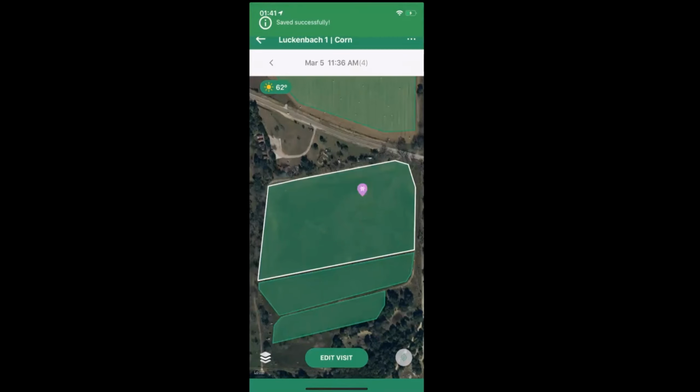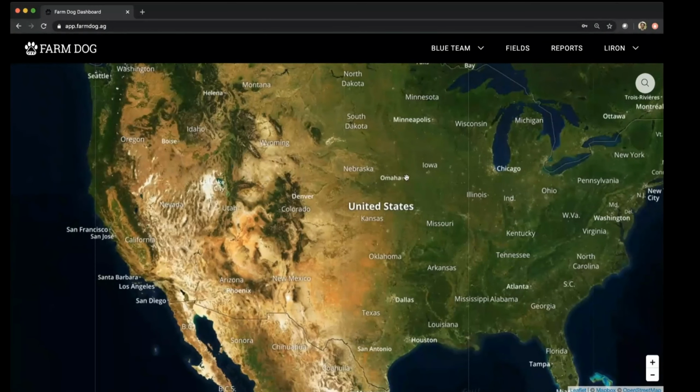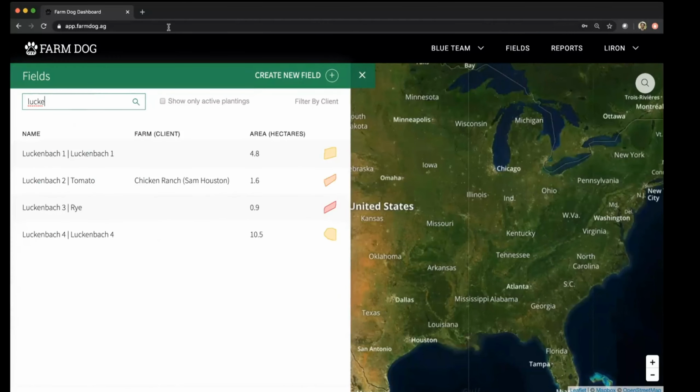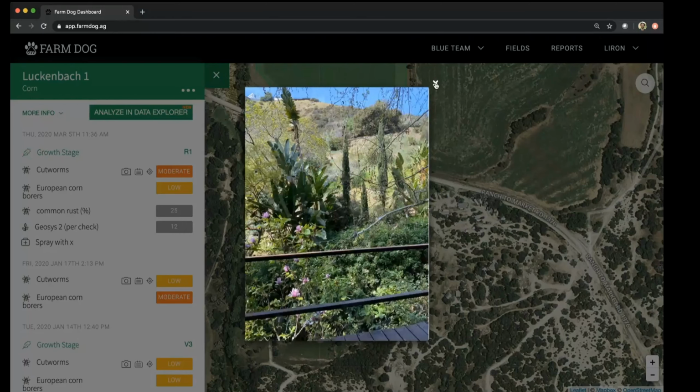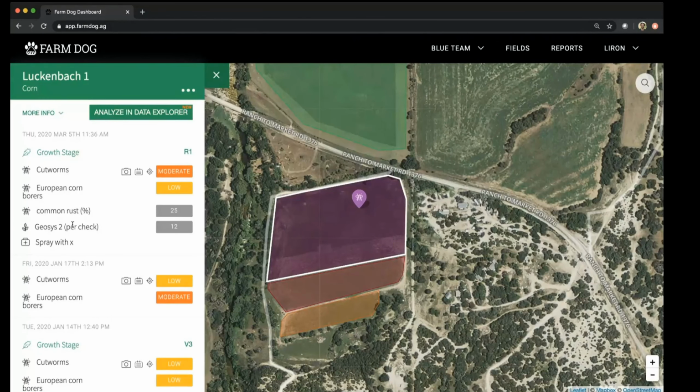So there's multiple ways to customize your observation form by pest name, by severity scale. You can move all that around. What you're seeing right now is the FarmDog web dashboard. All the data here is synced up. And so first I'm just going to go to the fields that we were just on. Actually, let me refresh this quickly. And here you can see we've got the marker that we placed. We've got the picture that we took, and we've got here the Geosys 2 per check that we had on here as well. And so all the data syncs up automatically without me having to do anything.